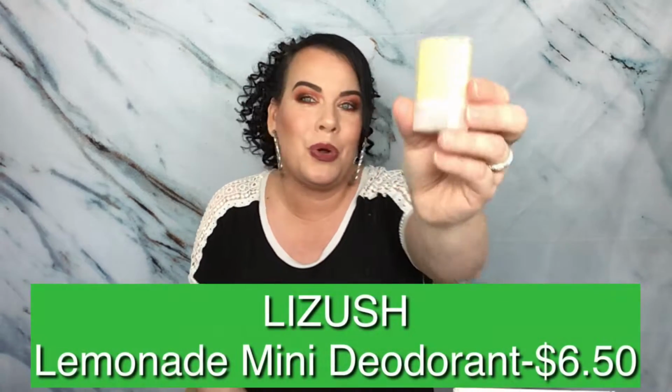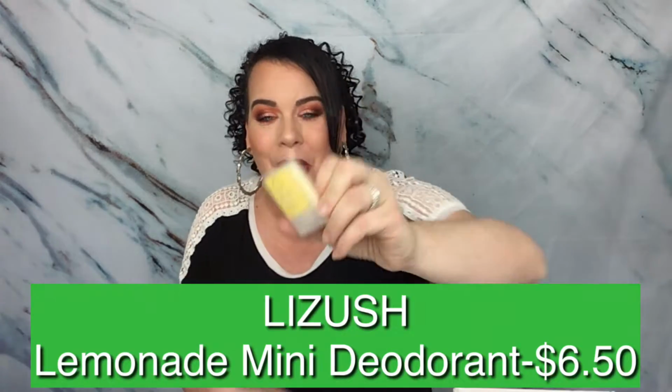The next thing we got is a little lemongrass deodorant. How cute is that? That is so cute. Let's see. And it smells just like lemongrass. I love, love, love the smell of lemons.